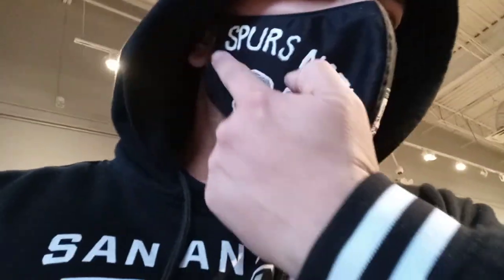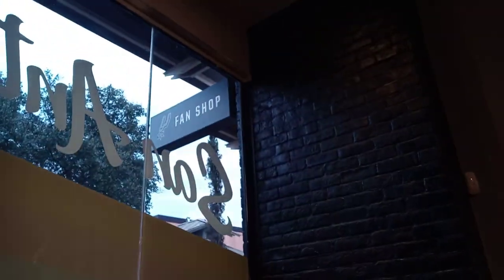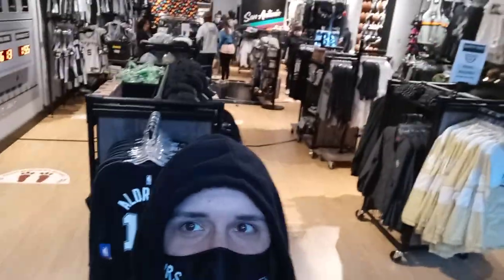This is Spurs Nation 87, and I'm here live at the Spurs Fan Shop here at La Cantera Mall. There it is right there. And I'm at the famous Spurs Fan Shop. Look at all that. Look at all this.